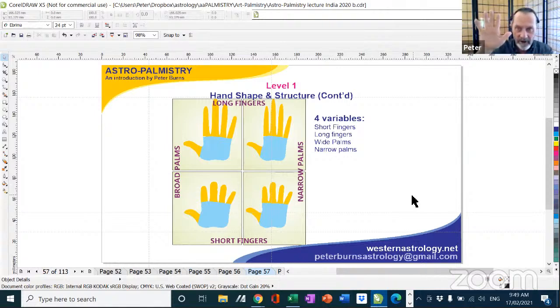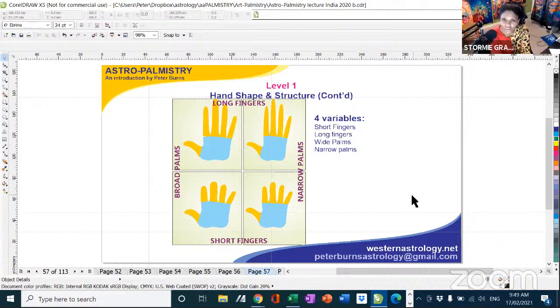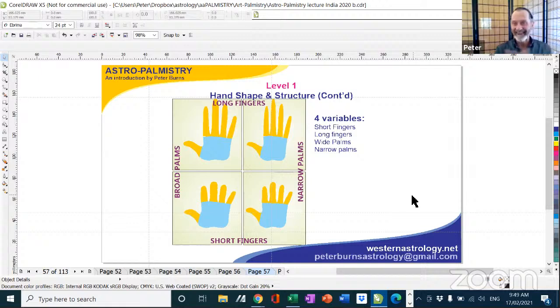Short fingers, long fingers. Have I got long fingers or short fingers, Stormy? I don't know. They look like short fingers. They are. I got it right again. Fantastic.